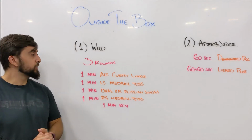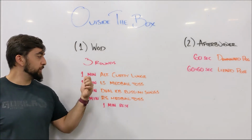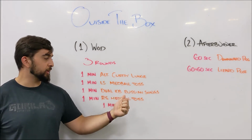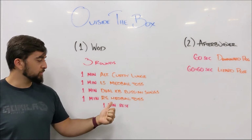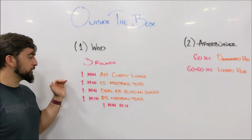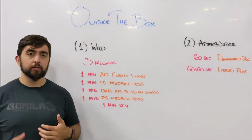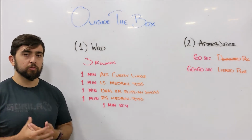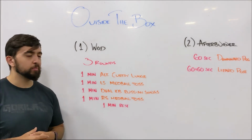Happy Sunday, guys. Today's workout is 3 rounds of intervals of curtsy lunges, left side medball tosses, dual kettlebell Russian swings, and then right side medball tosses. Each interval is going to be 1 minute, and we're trying today to just be moving and maintaining our movements throughout today. So it's not really trying to max out.